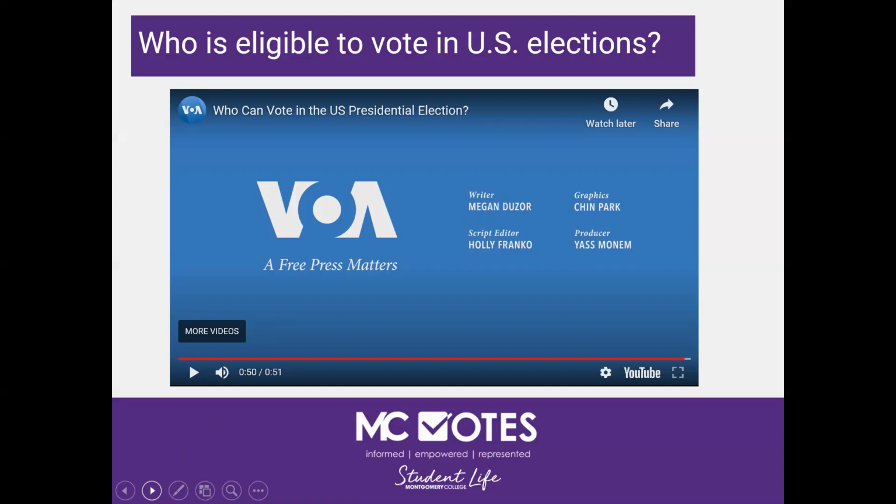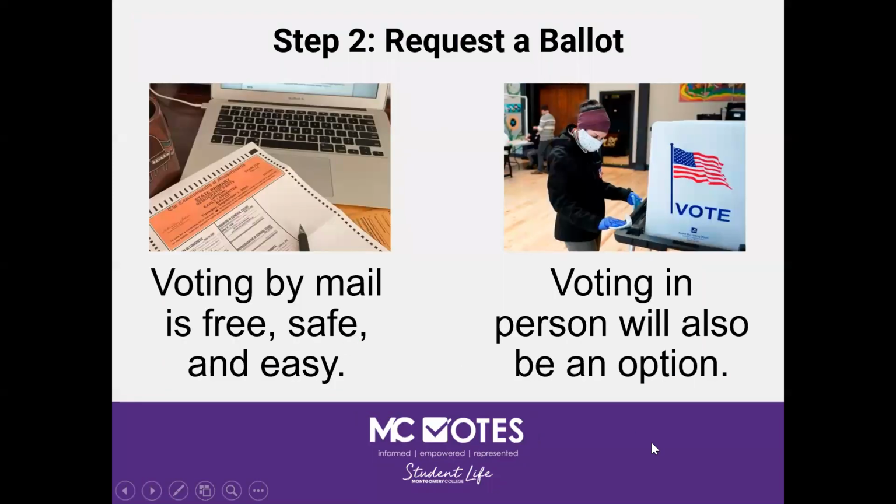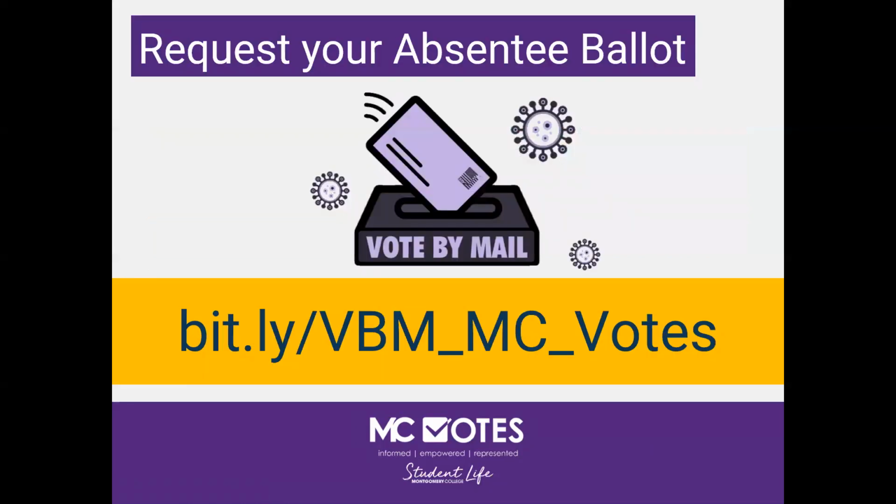There are specific requirements per state. Step 2 will be to request your ballot. Voting by mail is free, safe, and easy in the state of Maryland and is our recommended way of voting this fall in the time of COVID-19. Voting in person will also be an option. To request your absentee ballot, we recommend that you use this short link, bit.ly/VBM_MC_votes. This will take you directly to the state's application for a mail-in ballot.